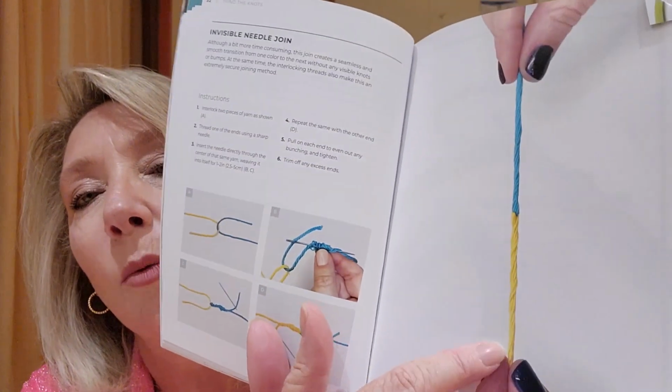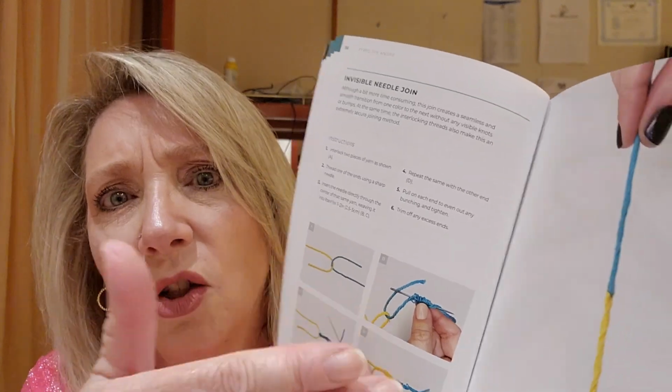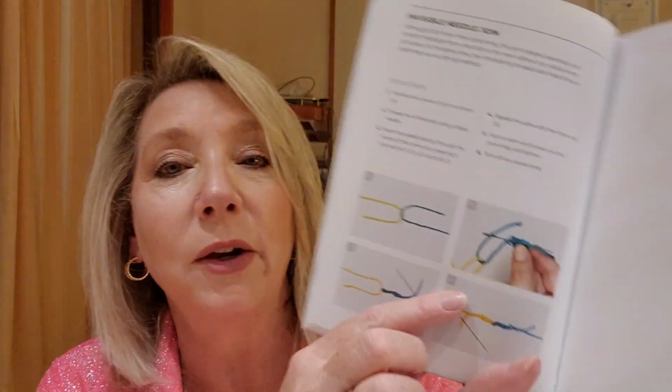The weaver's knot. It also talks about, this one is cool. I have seen this, I've never tried it. The invisible knot, where you use a darning needle and you actually kind of almost thread the two yarns together. So I dog-eared that. I'm definitely going to be trying that one out. As you can see, really great pictures, really simple information, and she has it categorized into the different parts.